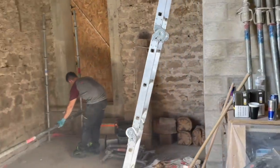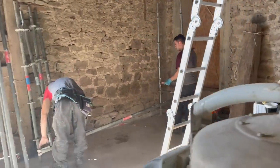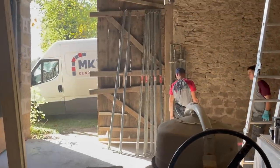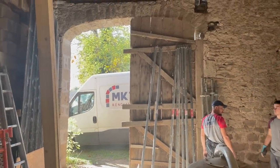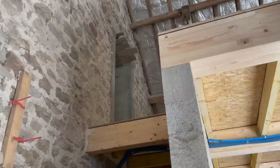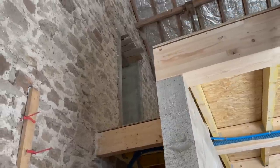Here is another opening going into the living room of the oldest part of the house, currently storage. And here you can see this big opening where the big window will be. This used to be the barn, and we're turning this into our big kitchen.